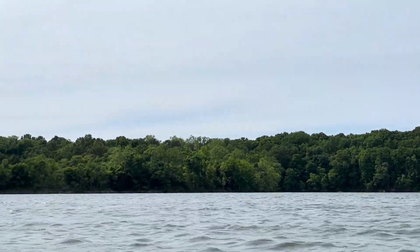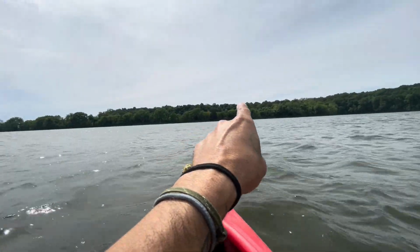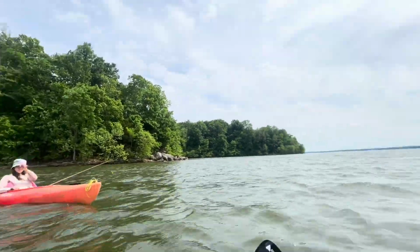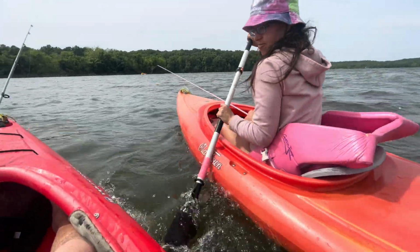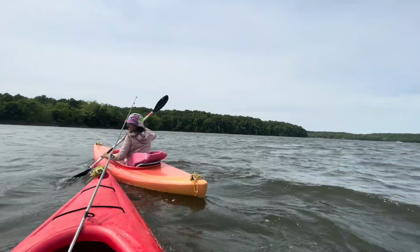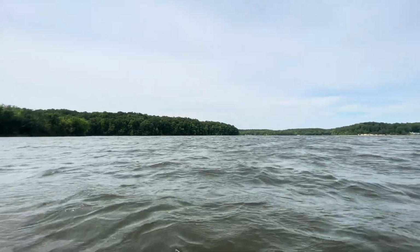Should we go across? Let's go across. We're gonna hit this strip, go around it, and up in there is the place called the Rock Quarry. And it's really cool. Let's get it. It's okay. You rocked my world just then. Watch out for my fish hook. Dude, this water's a little chop.